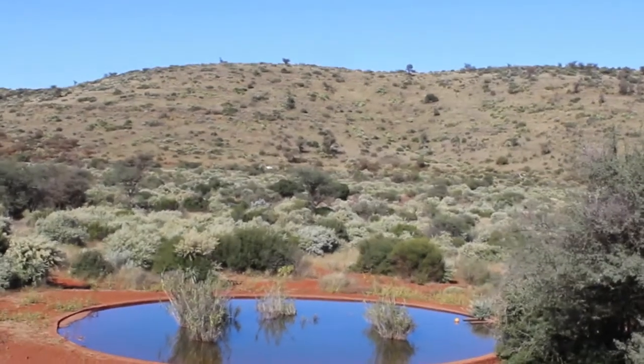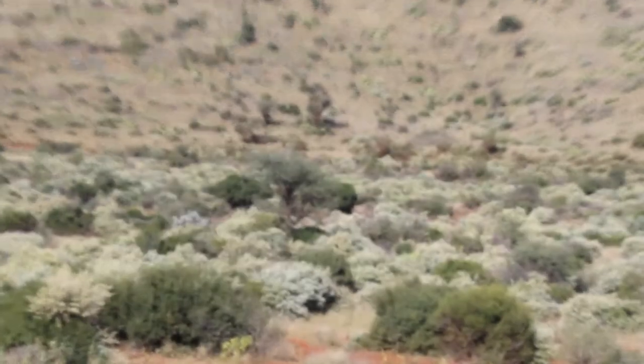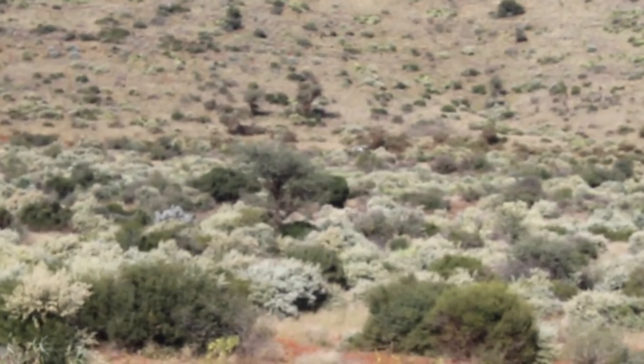The place has some game on the property, but I woke up too late to see any animals.